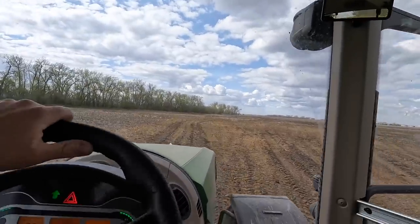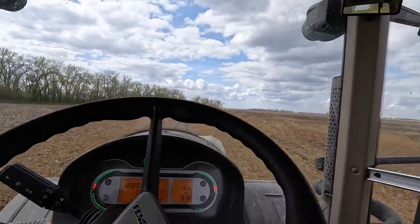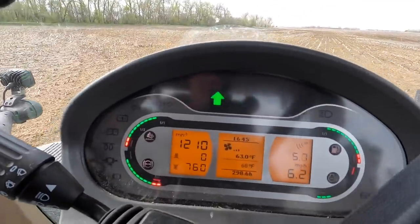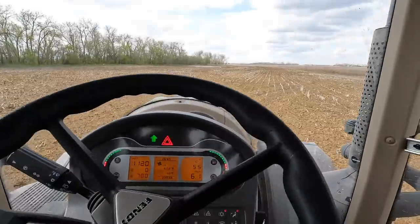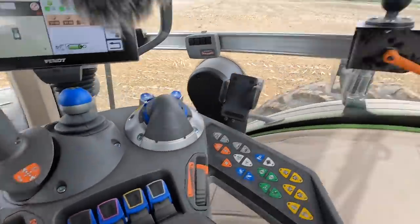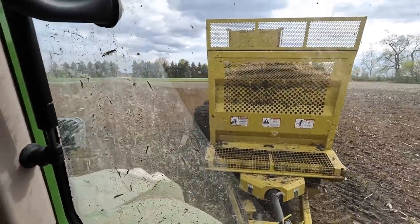Just pulling into the field here. Turn on the PTO. The bottom number there is the RPMs of the PTO. Open the gate, turn the chain on, make sure that's running the right way.